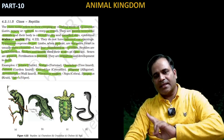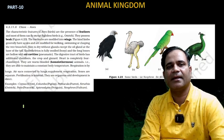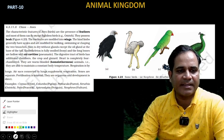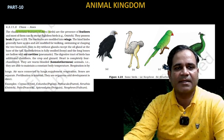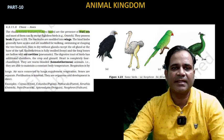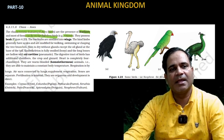Right. Now the two classes left here. The next class is Aves. I'm going through the NCERT, because everything I'm telling you is from NCERT. So let's see Aves. The characteristic features of Aves: they are all birds, with the presence of feathers. They mostly fly, but some are flightless birds, like the ostrich. They possess a beak.